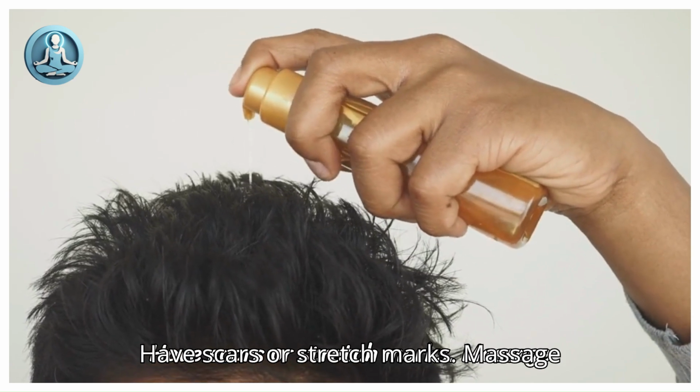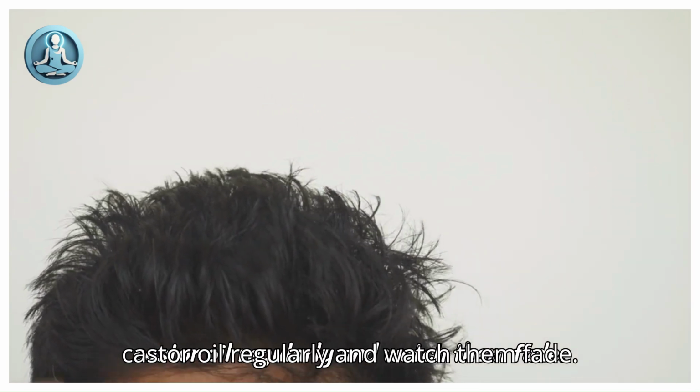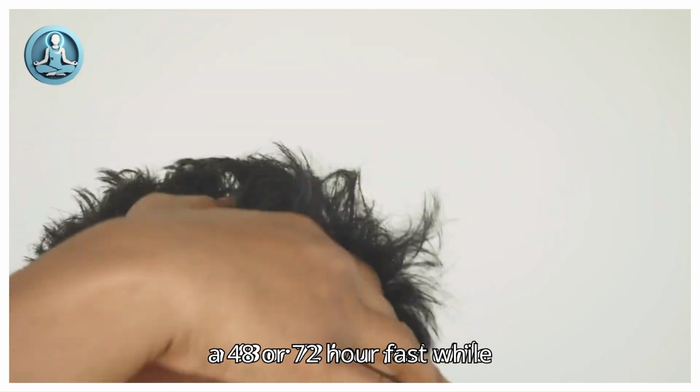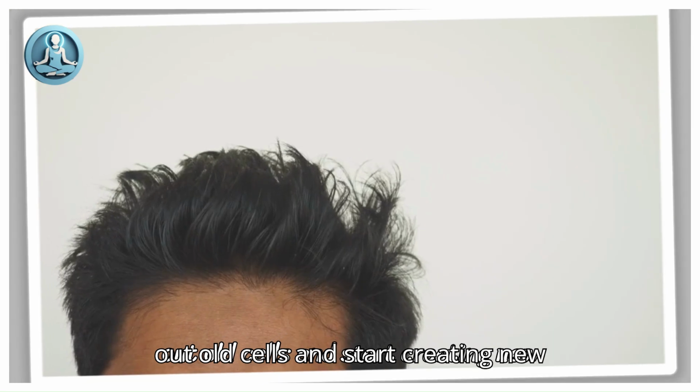Have scars or stretch marks? Massage castor oil regularly and watch them fade. Want glowing skin from the inside out? Try a 48 or 72-hour fast while using castor oil. Your body will clear out old cells and start creating new, healthy ones.